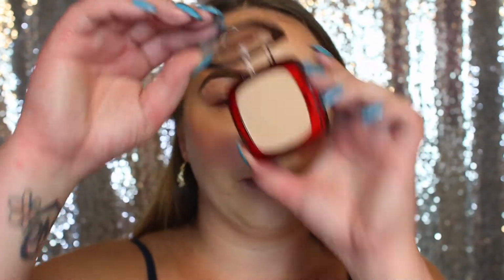So now to set the rest of my face, I'm going to take the L'Oreal Powder Foundation. Also got this on Amazon. I did get mine in the shade Ivory Buff. So I'm just going to take a big fluffy brush and then just set the face.